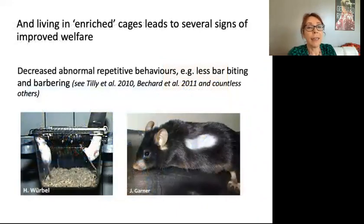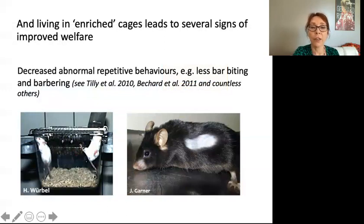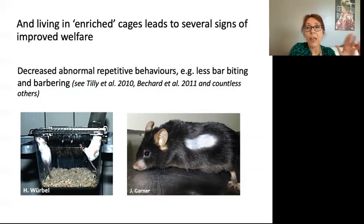Furthermore, if you keep rodents in enriched cages rather than conventional ones, you'll see many signs of improved welfare. One obvious one is you'll see less abnormal repetitive behavior, less bar biting, less route tracing, and also less barbering, where animals pluck out each other's fur. On top of this, animals in enriched cages have long been known to be resilient to acute stresses out of the cage. They shrug them off more easily. We also know that in enriched cages, rodents sleep better, they're typically less aggressive, and they're also more optimistic in tasks to assess judgment bias. So the discrepancy between natural and lab environments compromises welfare.